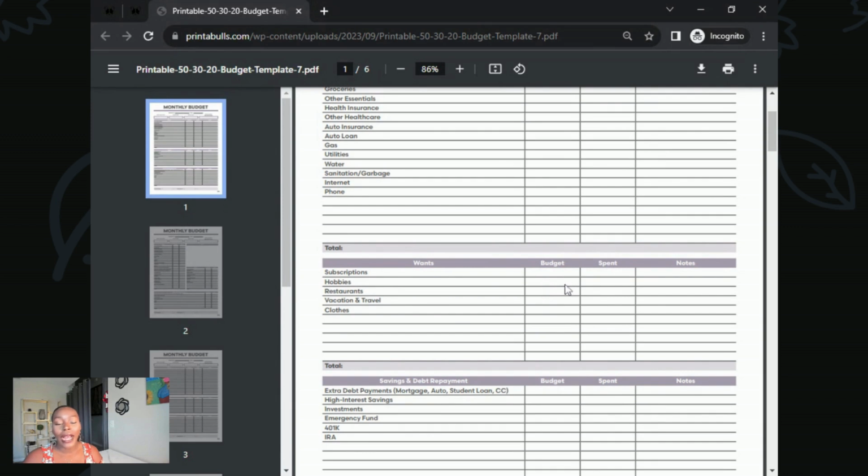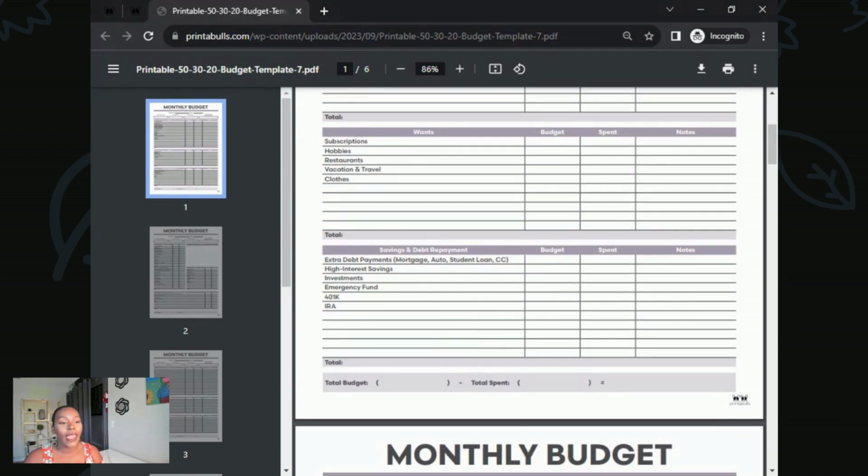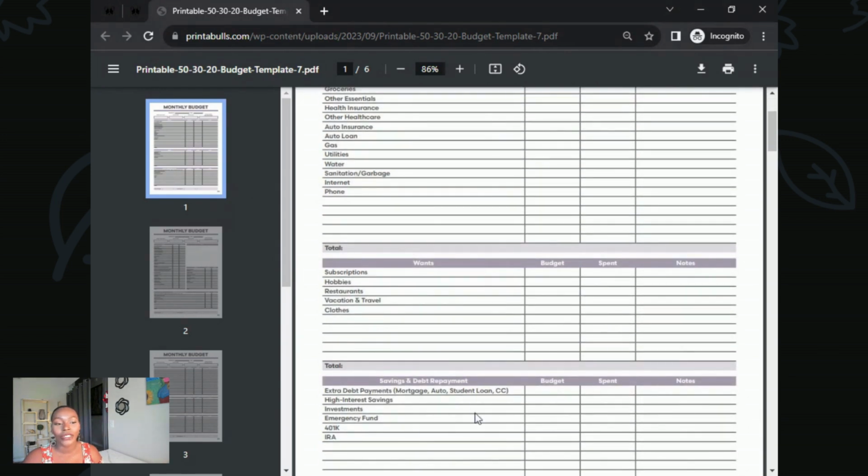I suggest you keep your hobbies, restaurants, vacation, and travel open right now, especially if you're in a lot of debt or if you can barely pay your bills. And also your extra debts, all this stuff you can fill out later. Investing, I want you to first see how much you have up here, figure out what's left, and then you can fill out these different sections as you see fit. Before you start thinking about vacation, travel, restaurants, hobbies, and those different things, please think about if you have any debts and actually put money towards those debts.